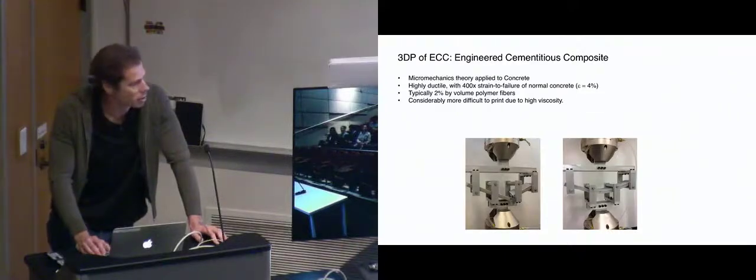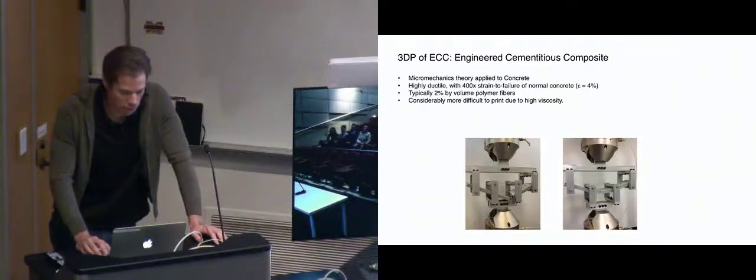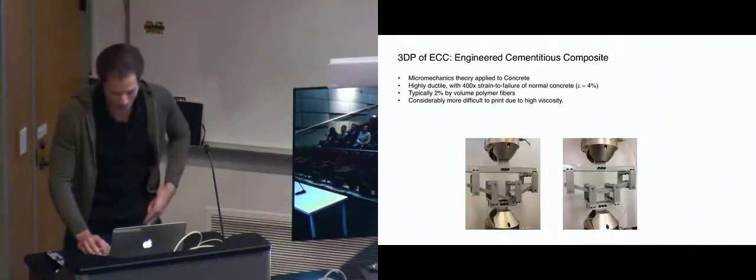It accomplishes this through pretty complex material science, but one thing to note is that it's about 2% by volume fiber. When I first heard that, I was like, well, that's not much at all, but we're talking about volume, and the fiber is very light, so it actually contributes pretty significantly. But it's very difficult to print. I definitely want to underscore that. People have been 3D printing concrete for about 20 years now. You would think it would have made it well into commercial application. One of the challenges, of course, is that it's not a strong material in tension, and ECC has the potential to support that, but it's very hard to print.